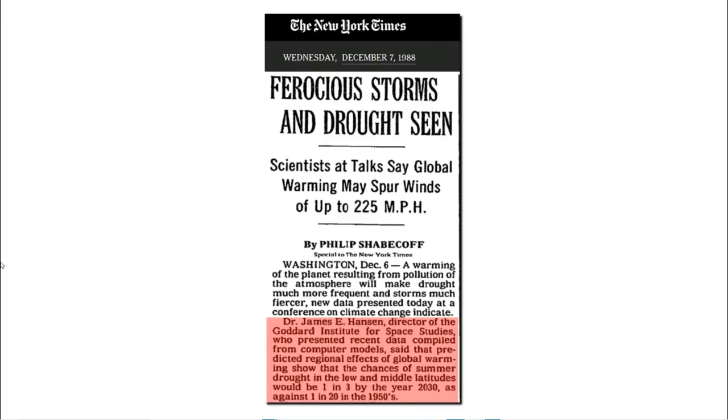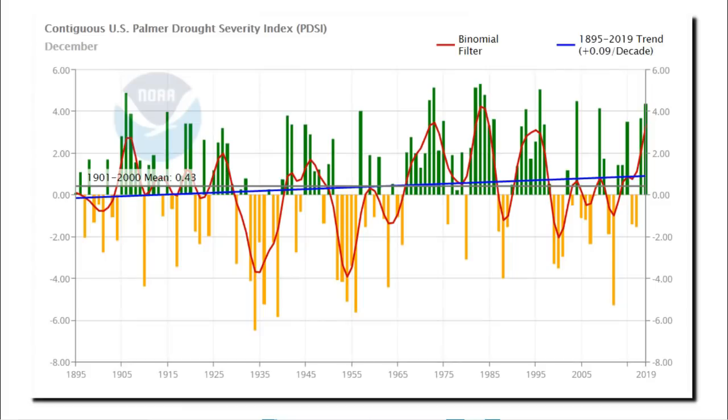Dr. James E. Hansen, director of the Goddard Institute for Space Studies, who presented recent data compiled from computer models, said that predicted regional effects of global warming show that the chances of summer drought in the low to mid latitudes would be 1 in 3 by the year 2030 as against 1 in 20 in the 1950s. When he was talking about the mid latitudes, this of course included the United States. Let's see how his forecast did.